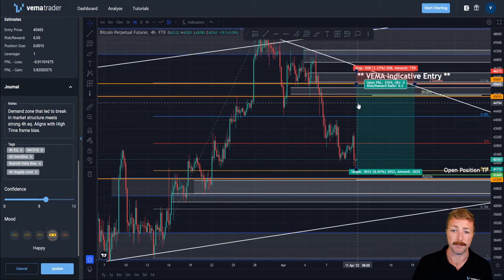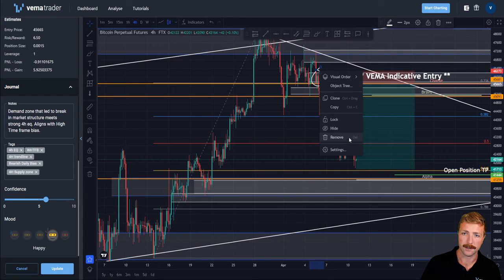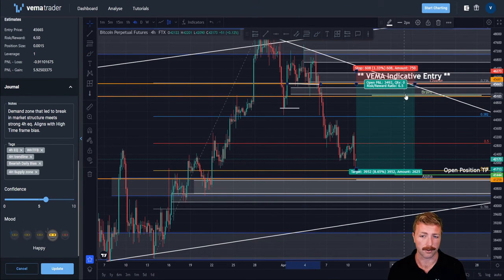And in terms of the journal, they're both very similar, right? We have 4-hour EQs that line up, or we're looking at Charlie right now. The 4-hour EQ lines up really nicely with a 4-hour supply zone, and these supply zones are the ones that led to this break in market structure and this break in market structure. So I think that there is a good chance that they'll have some strength if price is to come back up. Aligns with my higher time frame bias.